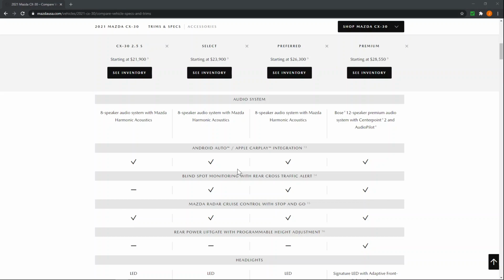I'm not going to get that much into it. Everybody knows Apple CarPlay. But it eliminates the need for a factory navigation system, which you'll see the factory navigation's not included with anything except the premium trim. And so it's going to save you some money, and honestly, you probably won't even use the factory navigation if you have the Apple CarPlay.